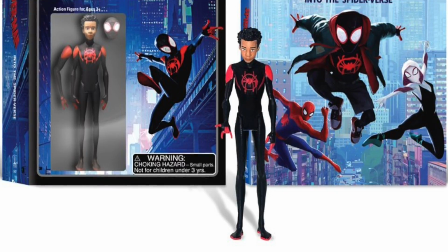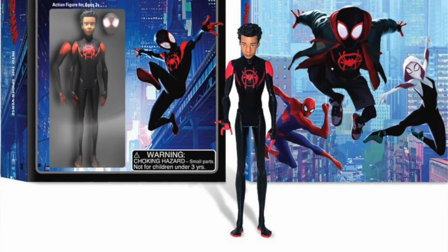And that's probably the coolest thing about this figure, it's actually a movie accurate head sculpt, as opposed to, say, the Marvel Legend version that Hasbro did, where they just stuck on the comic book head sculpt, which definitely looks very different from the Miles Morales that appeared in the new animated movie from Sony. So that is going to be that again.